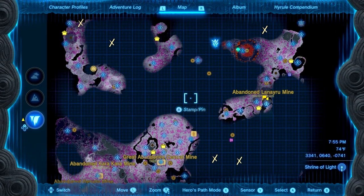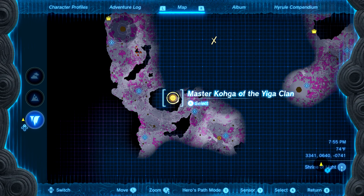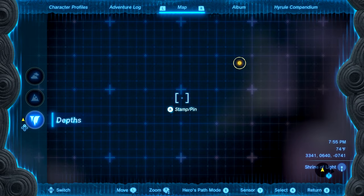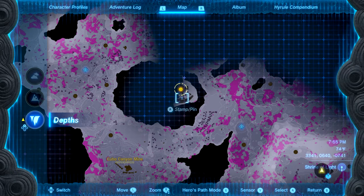Right now, he's over here in the northwest, here in what I refer to as the Rito region, but I suppose the more correct term would be to call it the Hebra region because it's near the Hebra Mountains. In any case, I'm trying to see what the most convenient method for me to access the Rito region would be. Because, well, actually, hang on a second. He's here. When I got this light root, I suppose I filled in this part of the map.